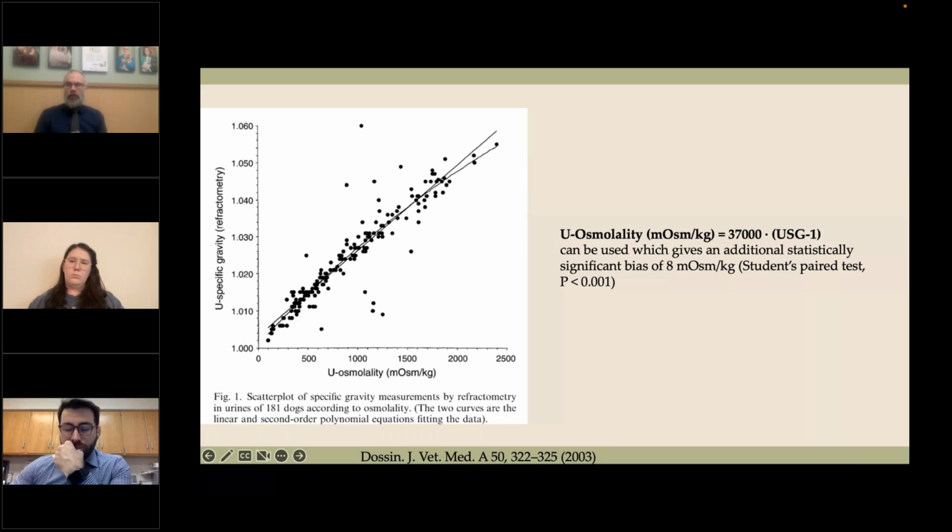And it works okay, but it's not perfect. If you look at these outliers, you have some that are much lower, some that are much higher in terms of the osmolality versus the USG. Most patients fit along that line, but it's not perfect. So I think specific gravity is a reasonable estimate for it when we don't need to know osmolality. But anytime that we're making evaluations of dysnatremias or PUPD, we need to know the osmolality.